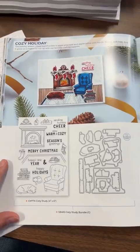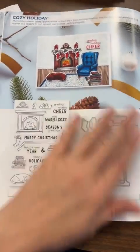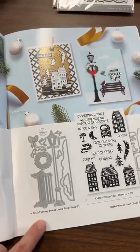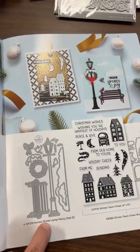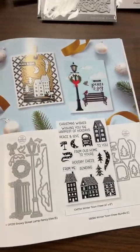It's a brand new one. It's called Cozy Study Bundle. Makes a great little scenery. Here we go. Here's that snowy street lamp fancy die page. Just showed you that one. We got that one back in stock.